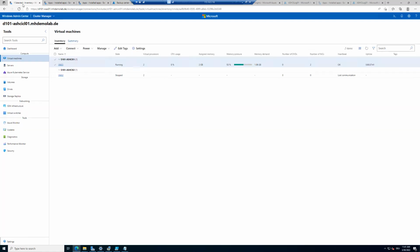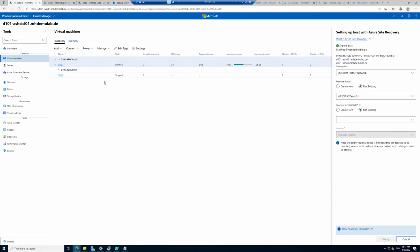Now let's go back to the virtual machines list, because there was information when I configured Azure Site Recovery that after the onboarding to Azure Site Recovery, I can select individual virtual machines. So let's, for example, take this virtual machine here, and in Manage, I can now configure replication using Azure Site Recovery. So I can now replicate this machine to Azure.